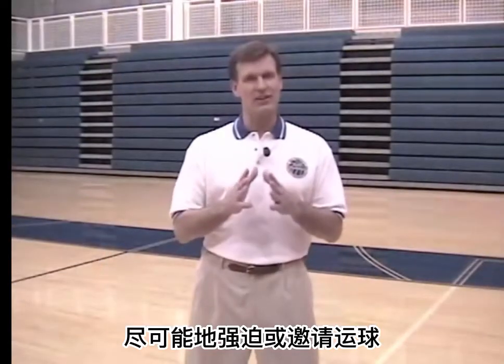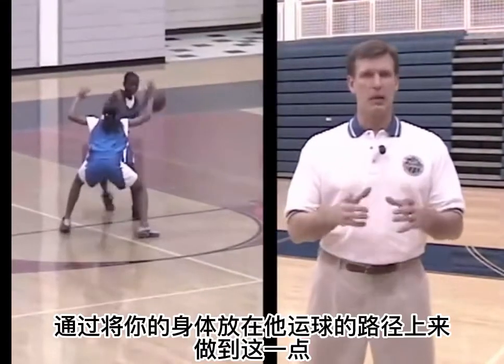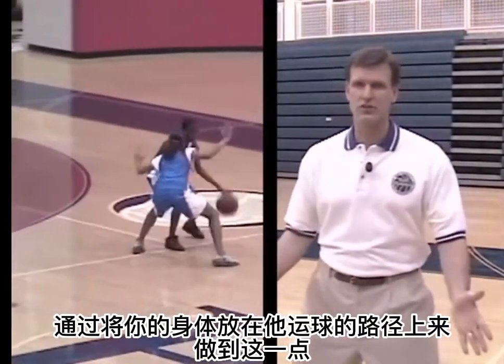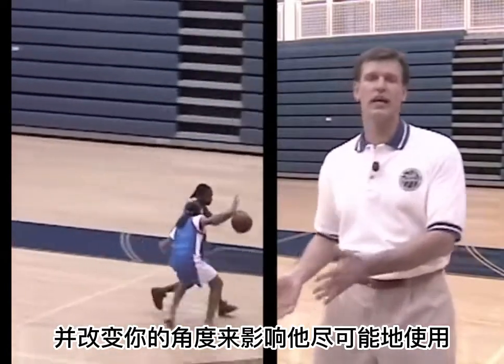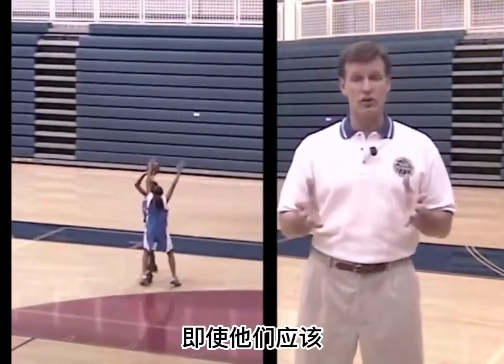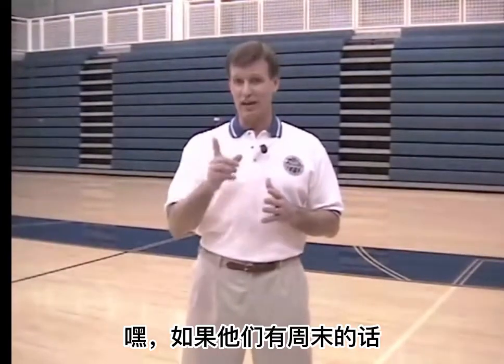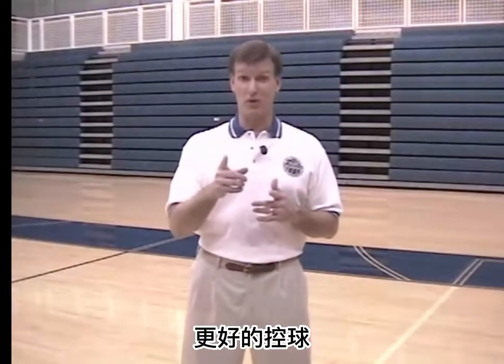Forcing or inviting the dribbler to use his weak hand will cut down on the number of weapons he has to beat you. Do this by placing your body in the path of his dribble and changing your angle to influence him to use his weak hand. Most players are not equally skilled with both hands, even though they should be. If they have a weak hand, you can bet they don't have better ball handling.